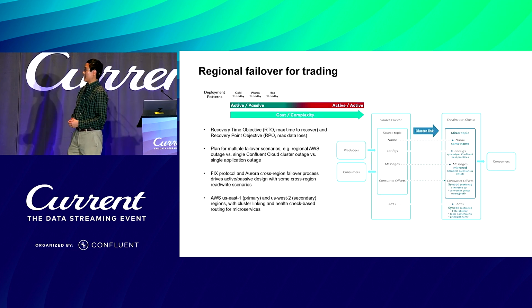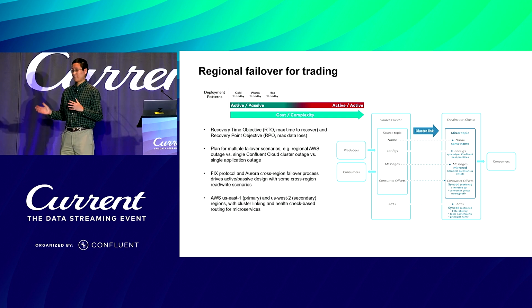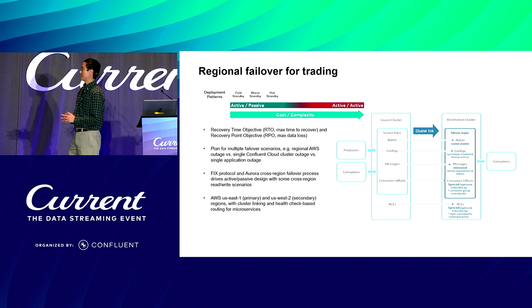So next, let's spend a little bit talking about some of the lessons learned or some of the challenges we faced when it comes to figuring out how to make this as resilient and as highly available as possible. And so we're talking about multi-region or active-active or failover. So a little bit of the basics. I'm sure many of you are already aware.